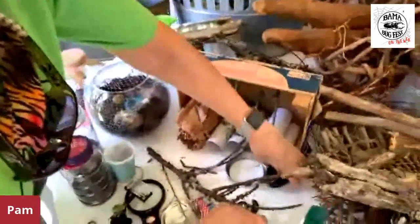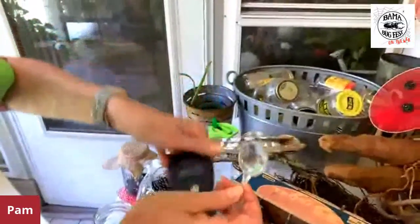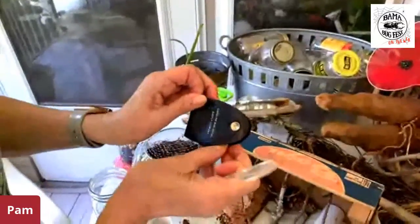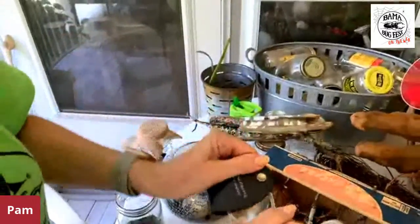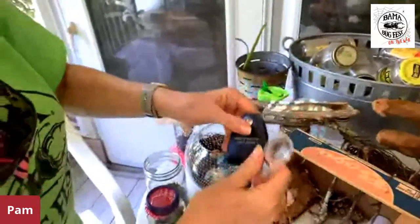I have other little mini magnifiers that are here. This one was from Carolina Biological. These are handy because they fold in, and of course they can still get scratched up. So you have to kind of protect your little plastic lenses here.